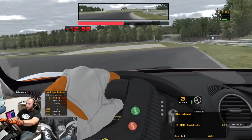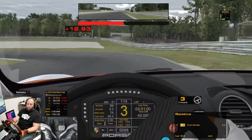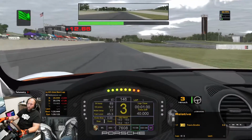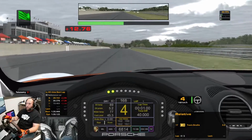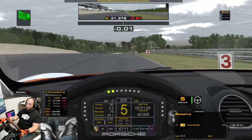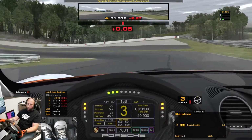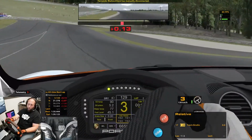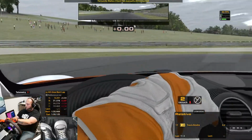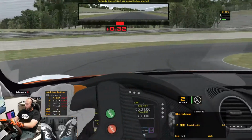So we just want to kind of ease into this last corner, get a good run out. You see we're green, the timer's counting down because we got a stronger run than normal by doing that. A little too wide there.